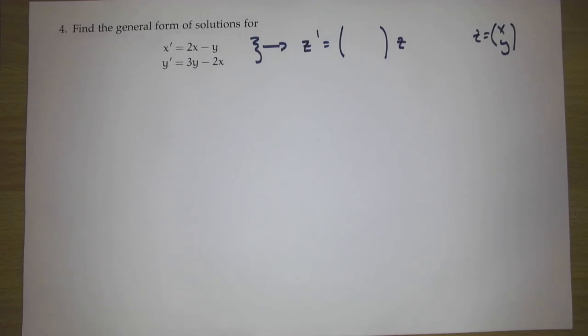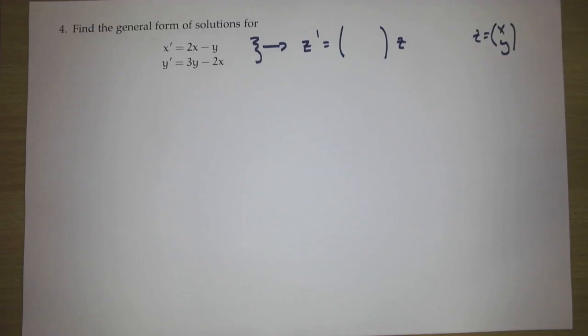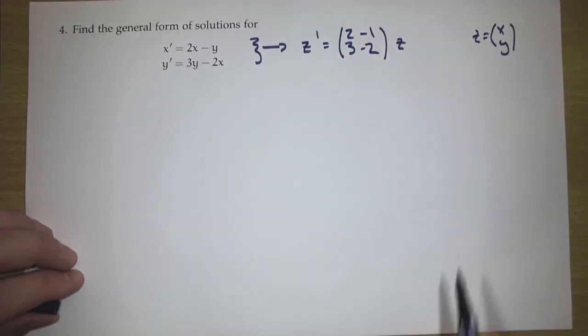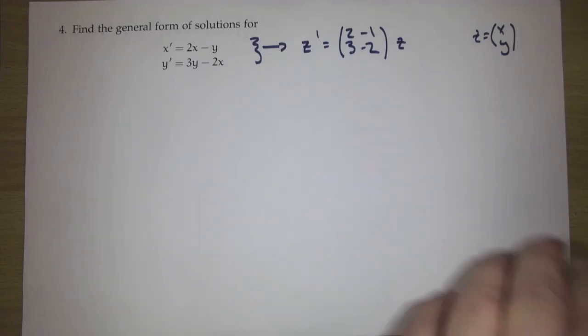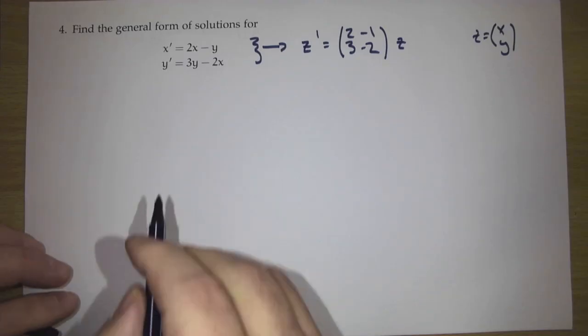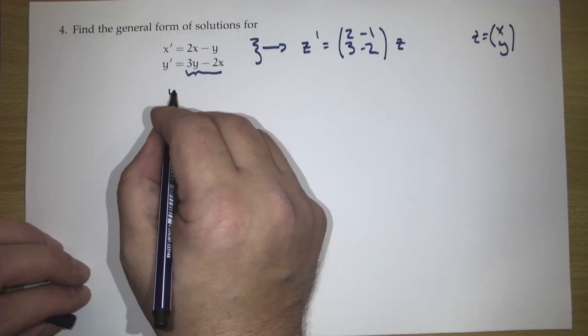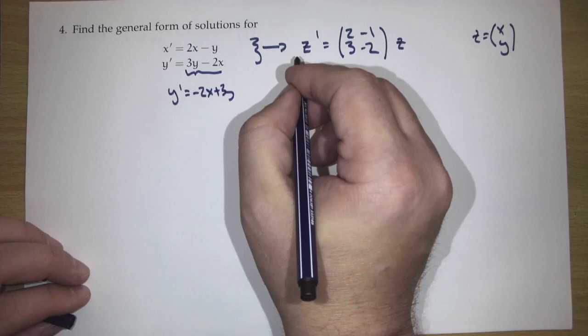All right, so what goes into this matrix? 2, -1, -2, 3. It's the coefficients, right? Okay, so I can write down 2, -1, and 3, -2, and hold on. Why not? Well, because 3 is a coefficient for the y variable. You can't put it in the first column. Oh my gosh. Whoa. Someone was trying to trick us. Y prime should have been -2x plus 3y. Ooh, good catch, good catch.